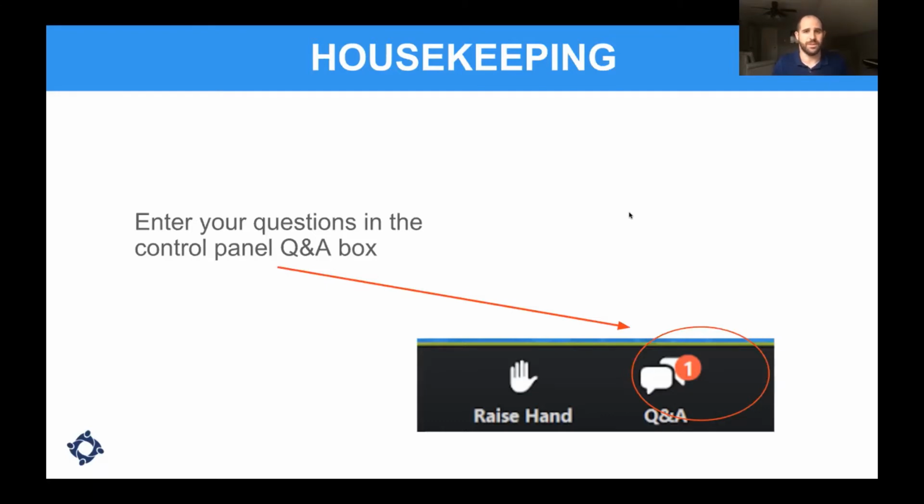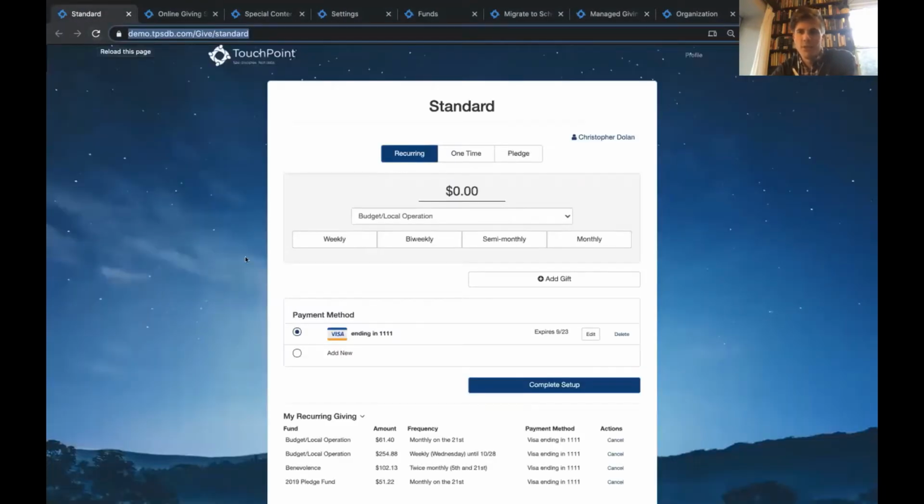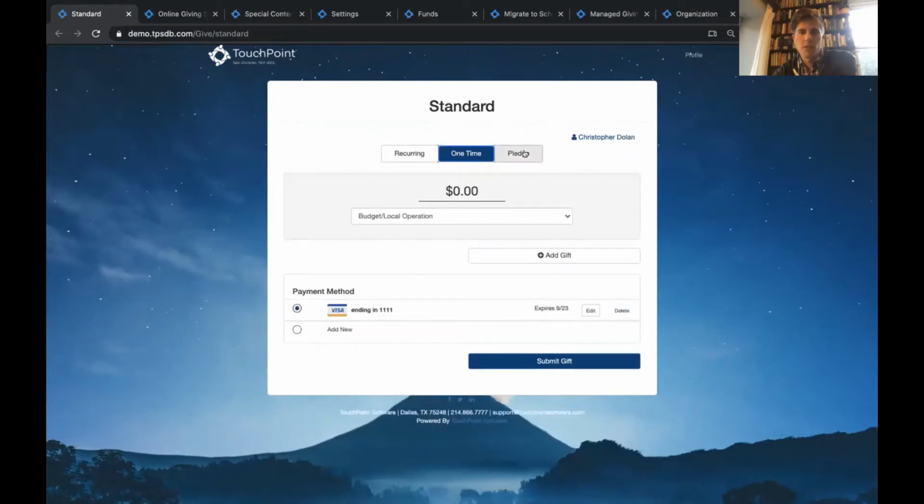All right. So with that, let me kick it off here by showing off the new giving. There are a lot of new things here that I want to point out that we're really excited about. First and foremost, all of the giving pages are now able to be combined into one beautiful, clean page that is completely mobile responsive, meaning it will work as a link from your website or within the mobile app. So your congregants can manage the recurring giving, set up a one-time gift or a pledge very easily.